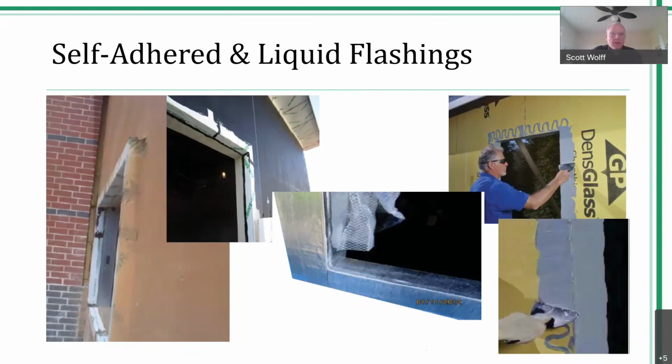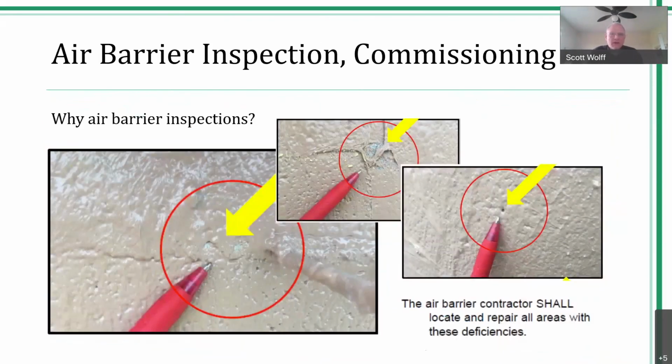But I will cut it here. Having air barrier inspections or audits is not a bad thing. They're a nominal cost add. And we're very fortunate, at least in our area here, to have really keen ABAA auditors where nothing misses their eyes. So it's always a good thing to have inspections. A little more money on the front end can help alleviate a lot of problems potentially on the back end.